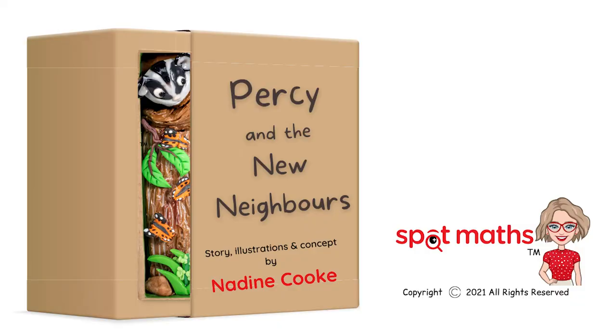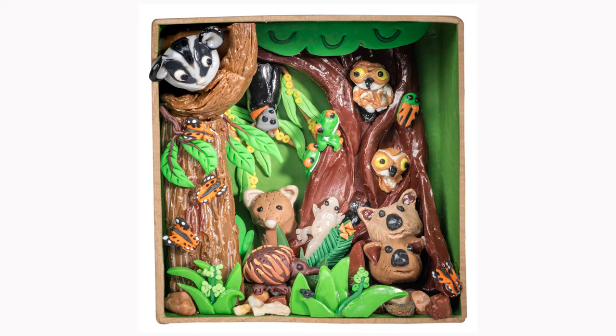Percy and the new neighbours. As the sun rose and Percy Possum curled up for his daytime sleep, a noisy fuss erupted on the ground below. He poked his drowsy head out to see a crowd of animals chattering excitedly. Their newly made holes, burrows and nests in the giant tree opposite his home were ready, and they were moving in.